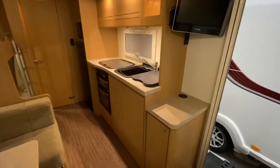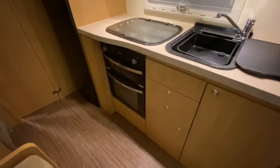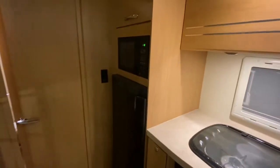There is a TV point and a good size centre kitchen, which comes with an oven and grill and a 4-burner hob and a full-size fridge and freezer and a microwave.